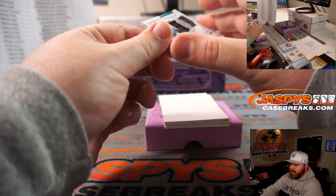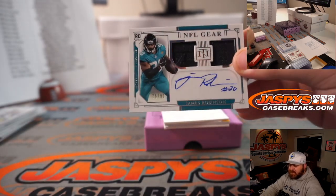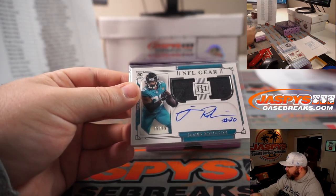Here's the guy I was talking about earlier for the Jaguars, James Robinson. Dual Relic Auto, 75 out of 99. Jacksonville Jaguars. That is random number block. Spot 5, Dimitri.